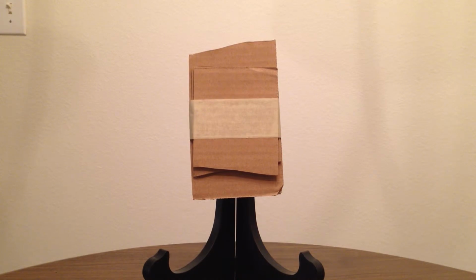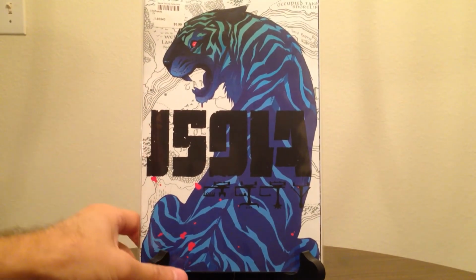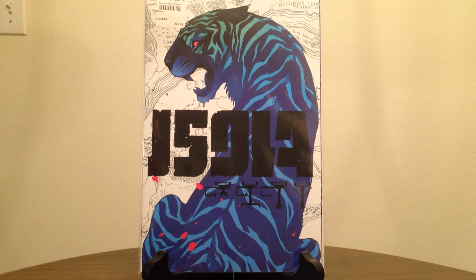So while I was at the store on Wednesday, I finally picked up Isola #1. I read a preview of this in some other Image comic that I get. I get a lot of Image comics regularly that I don't really show off just because, I don't know, I don't really think anybody cares. You know, the latest issue of Walking Dead, the latest issue of Lazarus, or Killer Be Killed, or even Maestros, which is awesome. But there was a preview of this in one of them, and I read it, and I wasn't terribly impressed. I thought it was okay. I thought it looked really nice.